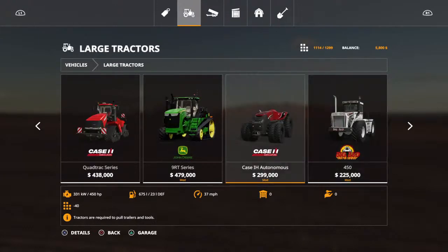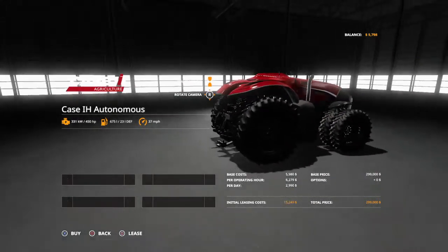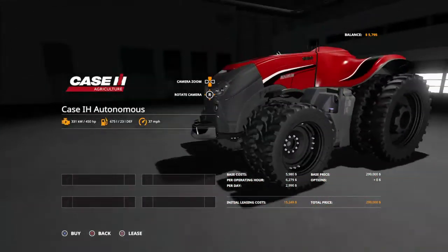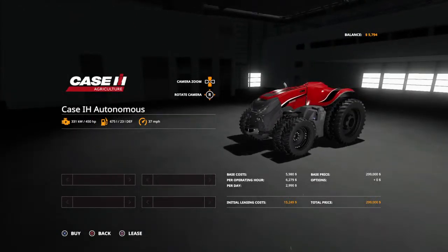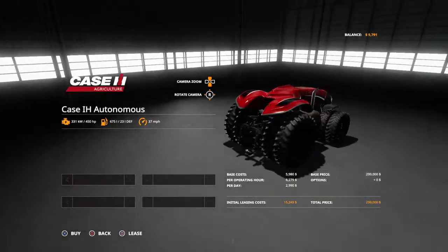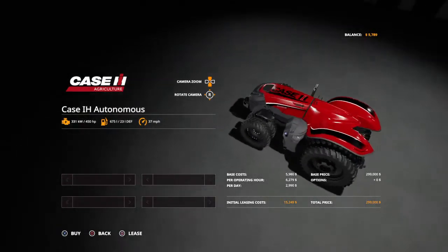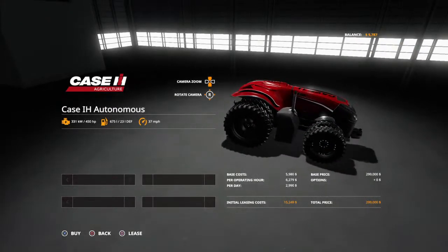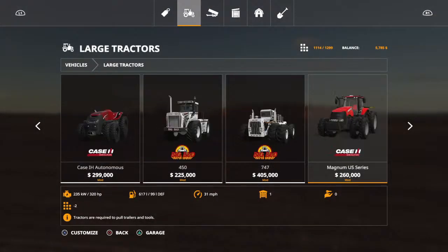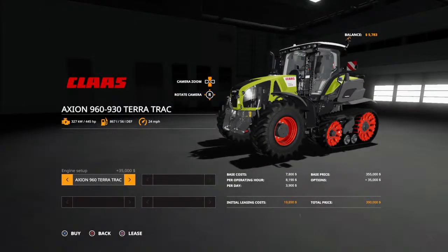So, I'm looking at this, the autonomous tractor, which we couldn't really ride. Like, where would you sit to steer it? You know what I mean? There's really no place you would. It'd be cool to basically control it by a controller. Basically, it's a remote control, you could say. But I mean, it's cool. It's basically $300,000, which I don't want to spend that money. But this is also something I really want.